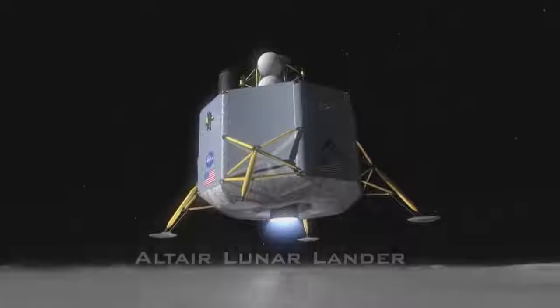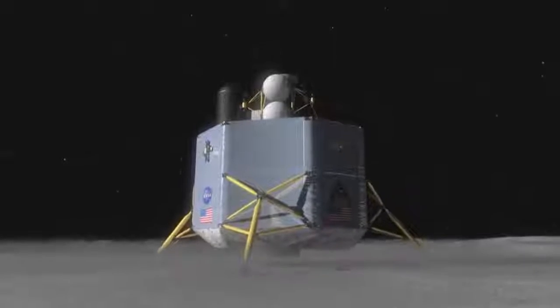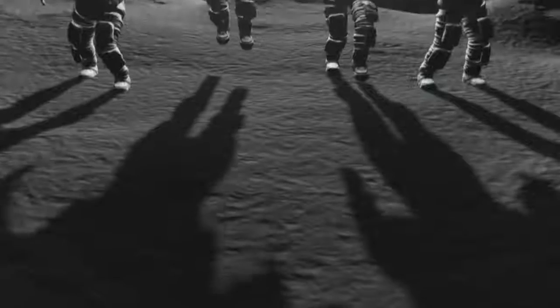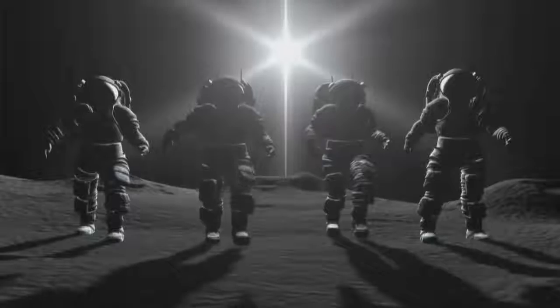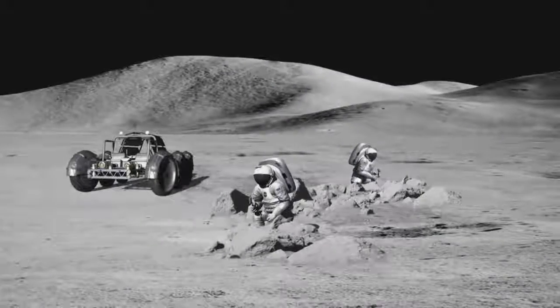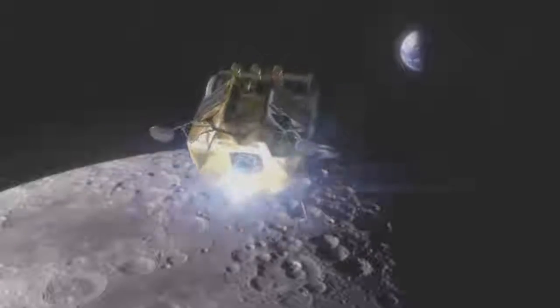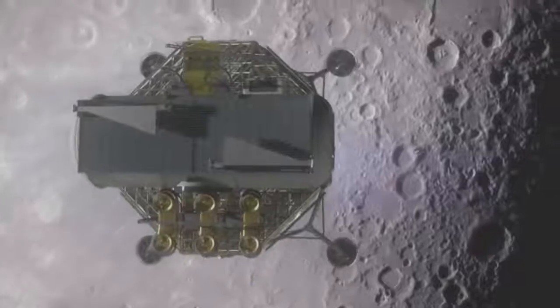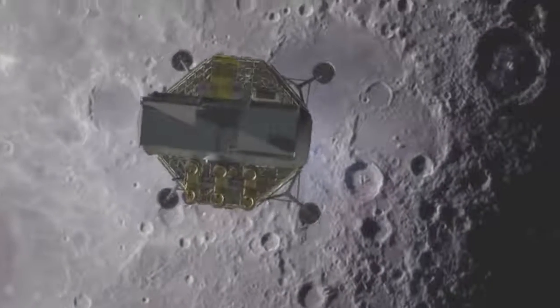The Constellation lunar exploration scenarios fall into 2 different categories. With the Altair lunar lander, we can set a crew of 4 down anywhere on the surface of the Moon and sustain them for 7 days, whether it's to deploy a telescope or perform a geologic expedition. There's another configuration, another variant, if you will, of the Altair lunar lander, and that's called a cargo lander.